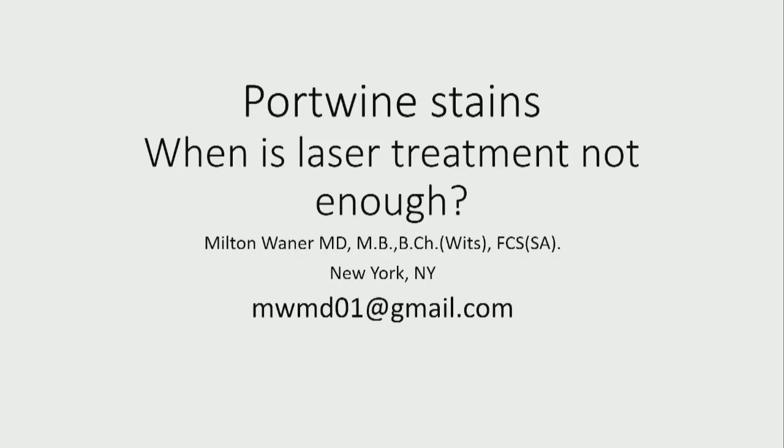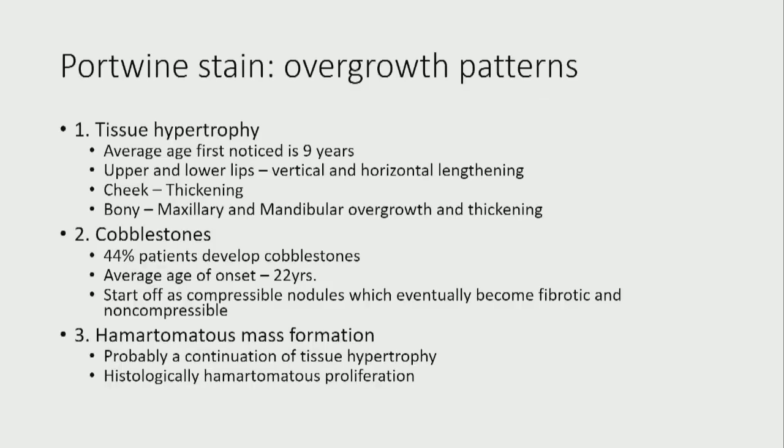What I'm going to discuss is when is laser treatment not enough for port wine stains? And one of the situations that as a surgeon I see very, very commonly is overgrowth patterns. And we're about to publish a paper where we've tried to classify these overgrowth patterns. And what we find is very interesting.